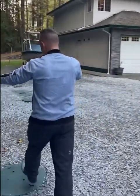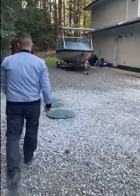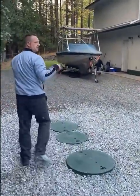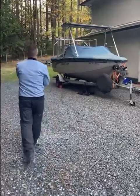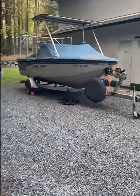Again, this is the section that would be great for RV parking. It also has a sani dump that's built in, so you can actually hook up your sanitation removal from your RV and get it dumped here.